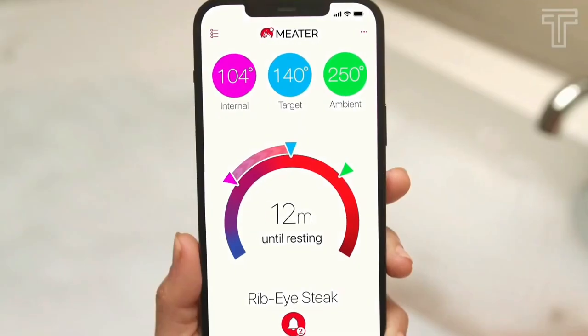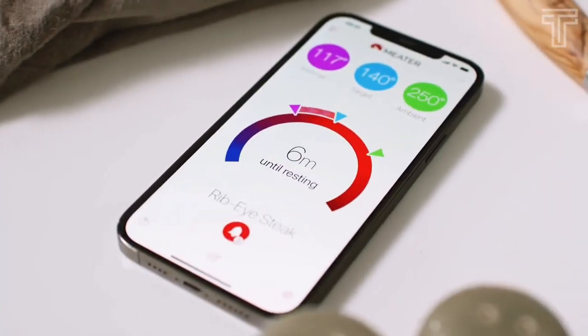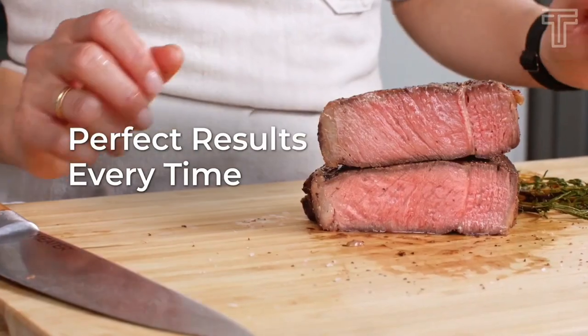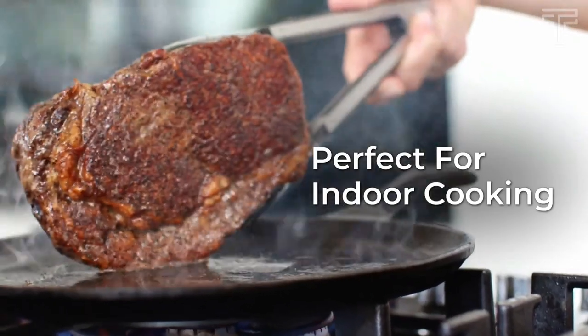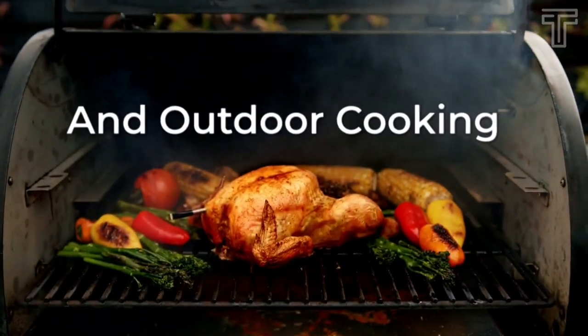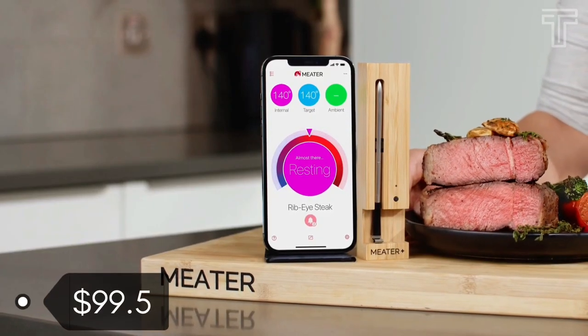The Meter app will notify you when your food is ready. Meter can estimate how long to cook your food to get perfect results every time. Whether you love cooking indoors or outdoors, Meter works with all major appliances. It costs about $99.50.